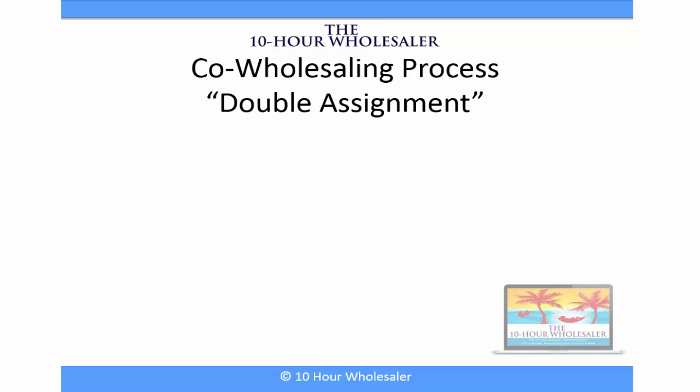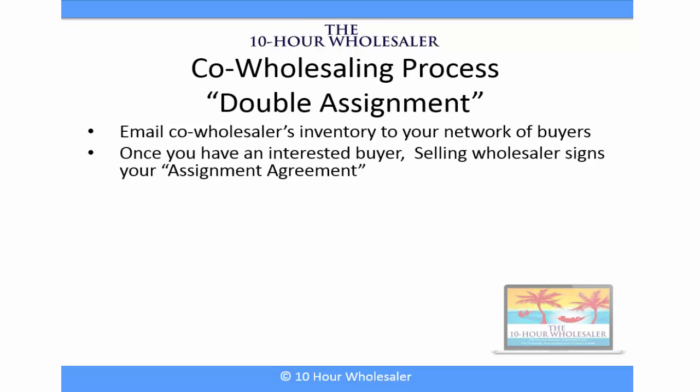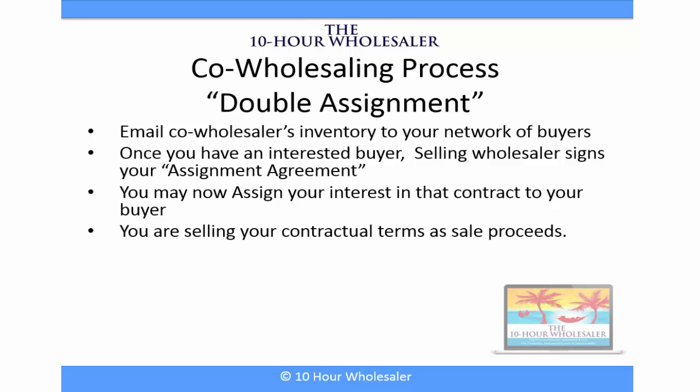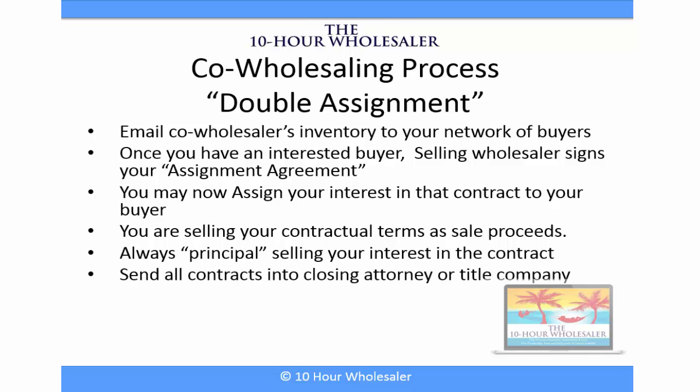So, the co-wholesaling process, we have dubbed it the double assignment. Here's how it looks. You email your joint venture wholesaler's inventory to your network of buyers. Once you have an interested buyer, simply send your selling wholesaler your assignment contract and get that property assigned to you for an agreed upon price. Once you have that contract signed, you may now assign your interest in that contract to your end buyer. And if there's escrow funds that need to be put up, your end buyer can put up the escrow funds. You are selling your contractual terms as sales proceeds here. Always principal and selling your own interest in the contract to your end buyer.